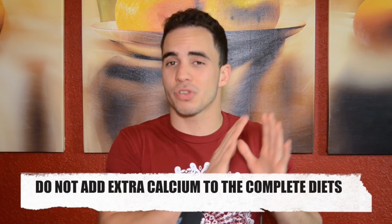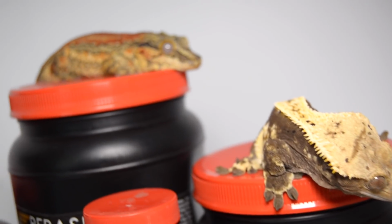Now, a big mistake that I see some new keepers make is that they add extra calcium to the diet. Listen, if you don't know what you're doing, it's best if you just leave the diet alone. Most of the diets out there are complete and they have everything that they need, with well-balanced levels of calcium to phosphorus and all the vitamins and minerals that they need. So if you throw extra calcium in there, it could actually do more harm than good. Of course, I'm talking about the main diets like the Repashy and some of the Pangea diets that are complete diets. But if you're feeding crickets on the side, you do have to sprinkle the crickets with calcium.